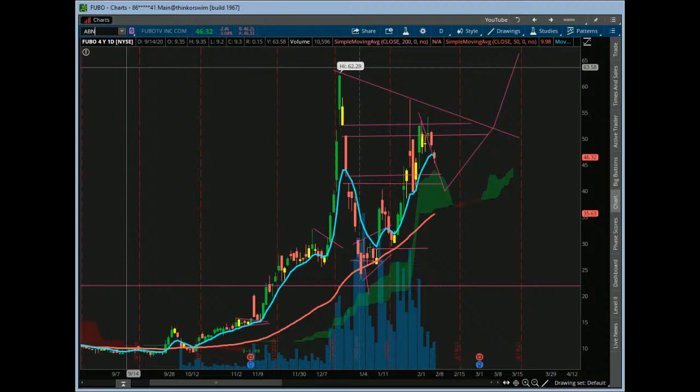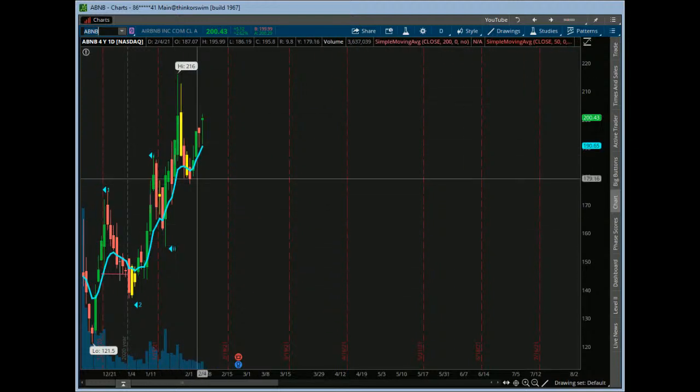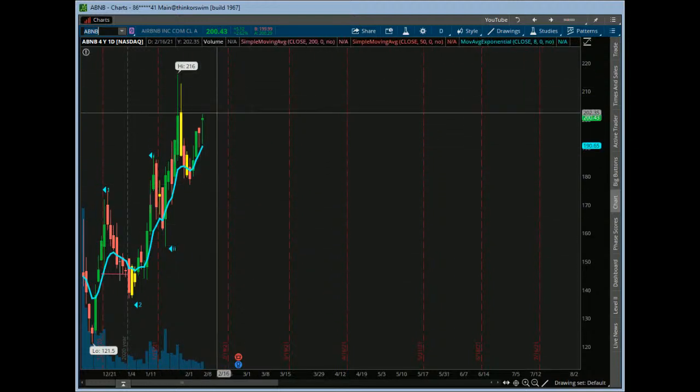JPO, what's going on? Airbnb, let's take a look. Yeah, so Airbnb is kind of just working on this 1-2, 1-2, 1-2, and kind of in another subwave 1. I mean, this thing's generally pretty strong, which is kind of interesting. And then BA looking interesting as well, for sure, James.